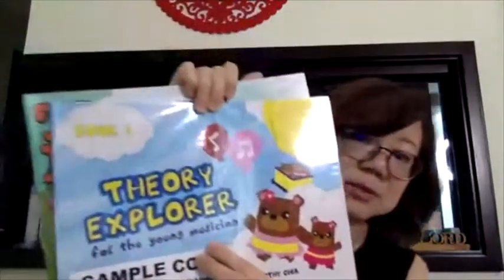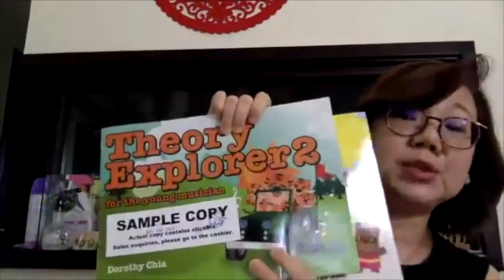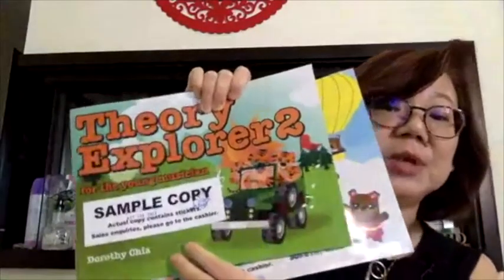Last but not least, I am showing Theory Explorer. Theory Explorer is my book. Let me hold it up. This is book 1, and then Theory Explorer book 2. So there are 2 books, by Dorothy Chia. I am the author of these 2 books.